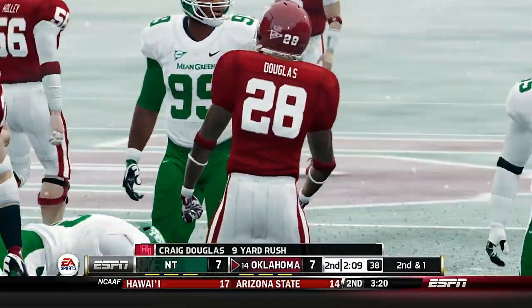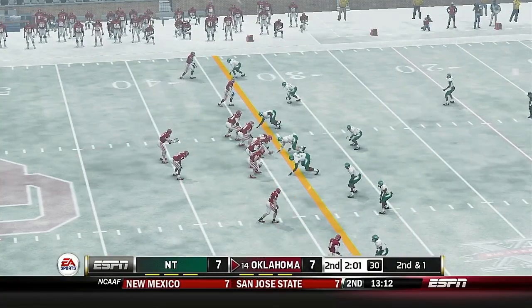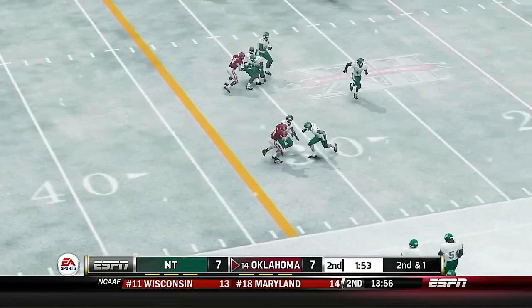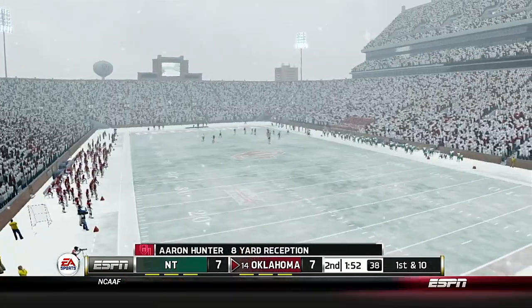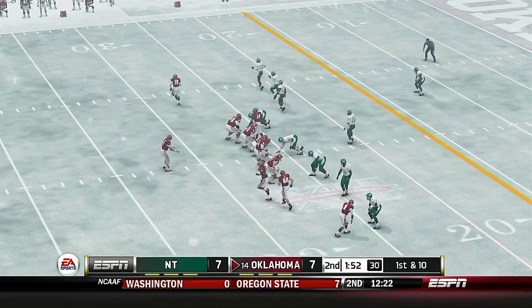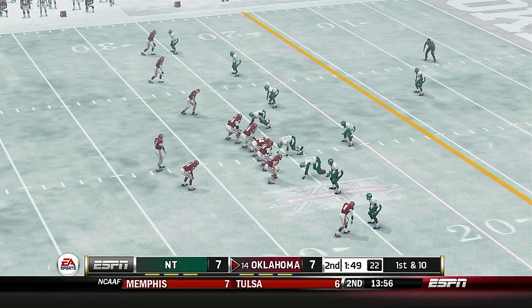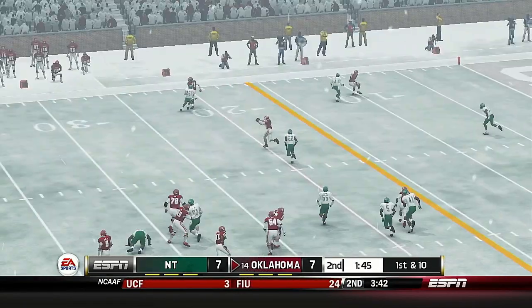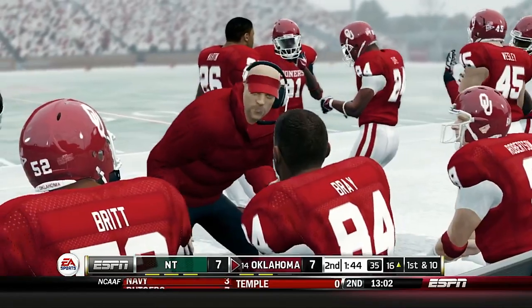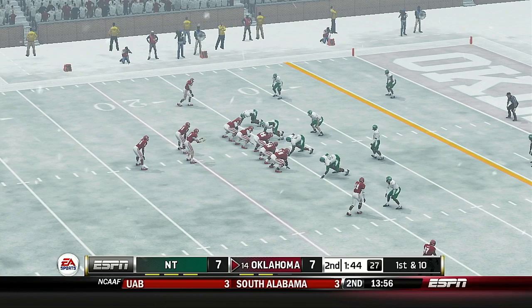Makes it to the 34. Quick throw. And he's taken down around the 26-yard line. Fancy play here, just a smartly run route, good protection, and a well-placed ball. Most times, you don't need much more than that. First down, 10 yards to go. Ball on the 16-yard line.